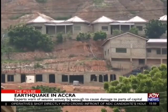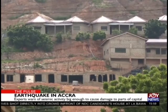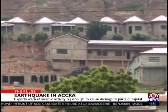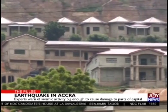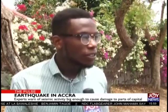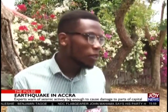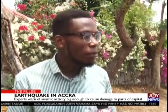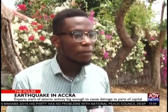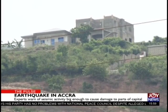Do you know what to do in case there's an earthquake? Since that happened, I started researching on my own, and things like going under the table, hiding under the bed, I believe should help me survive an earthquake if that happens. Was it the first time the tremor was happening here? For me, this is the first time I felt it here, because I'm new to this area.